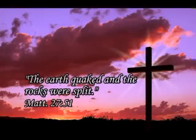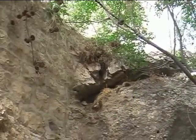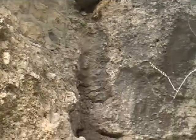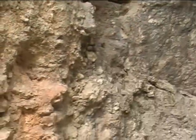The earth quaked and the rocks were split. A large fissure or crack in the escarpment starts at the top of the escarpment and then extends down the face of the rock. Today, part of the fissure has been filled in. It connects with the cutouts where the signs were placed.